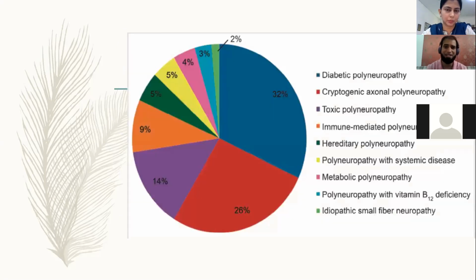This is a little breakdown of the neuropathy, and as you can see, diabetic polyneuropathy is the most common one. The next common neuropathy is cryptogenic axonal polyneuropathy. And as already mentioned at the start of the presentation, despite whatever you do, in a good percentage of these patients we are not able to find out the etiological diagnosis. But the next important one is toxic polyneuropathy, and we should be considerate about that, and immune-mediated polyneuropathy, which is the next bigger group of polyneuropathy. So we need to do these testing to make sure what's going on.